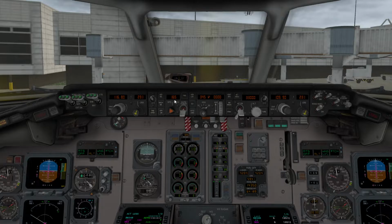Then we enter our speed. V speeds for today, and you can see that I've got our indicated airspeed indicator going here with them. 145 for V1, that's your decision. That's when you're going to actually pull the plug on your takeoff if something goes wrong. If you get above that speed, it's a go, means you go for takeoff.